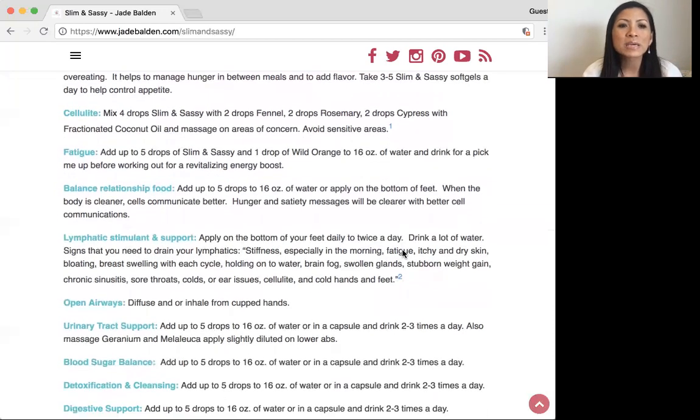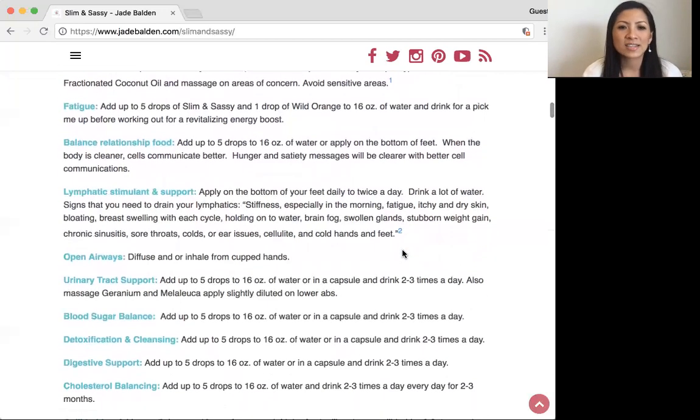So if you're one of those people who are tired at 2 p.m. in the afternoon and you think, okay, everybody switch off, well, here's your oil, okay? The funny thing too, my friend, she started taking Slim and Sassy. She's thinking she wants to get skinny. She was already pretty healthy and skinny, and it just gave her lots more energy. And she texts me and she's like, I'm going for a run, I'm going in the park and up and down the stairs and I'm still energized.